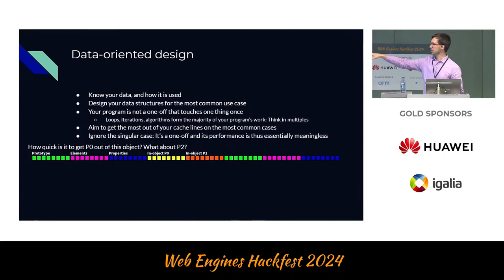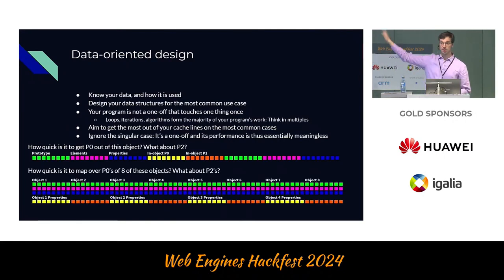Everything else here is wasted. We're not taking the elements or using the elements. We're not using the properties. We're not using P1. And we're most especially not using the second property, the second object. But this is a single off. We don't care. This is what we should be thinking about. If we're mapping over an array of these objects and we're taking every P0 out of them, how quick is that? Now we're thinking in multiples. Now this actually matters.